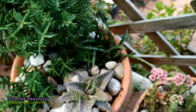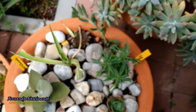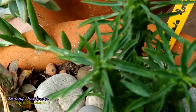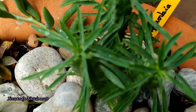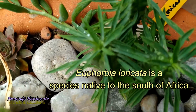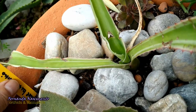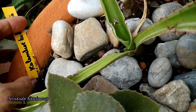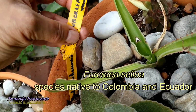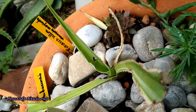Let me see what else special I have here. I have here the Euphorbia. The guys from Treasures of Plantz sent me Euphorbia loricata. It's growing fast. This is another plant they sent me. This is going to be very, very big. Where's the name? This is a variegated plant that will grow very, very large.